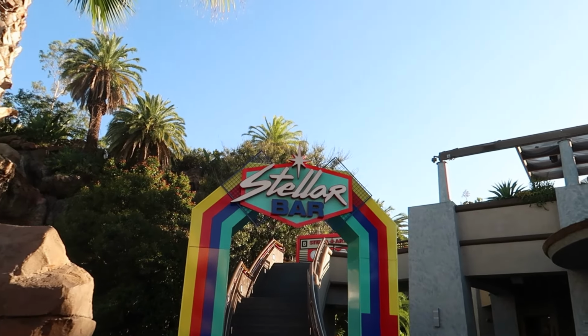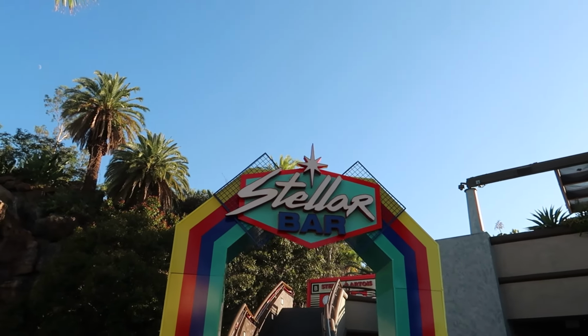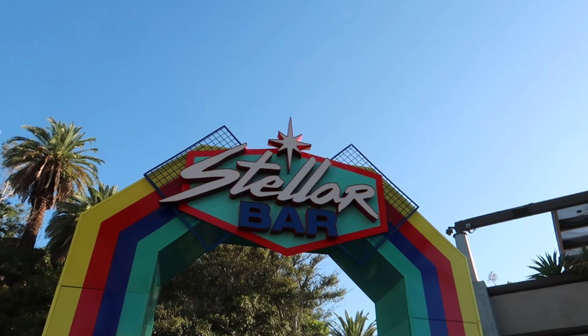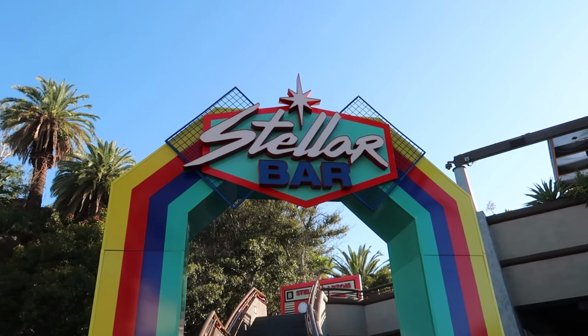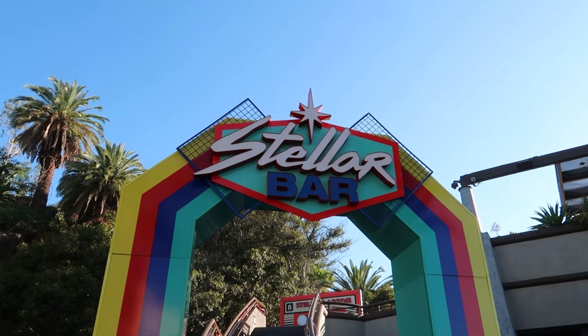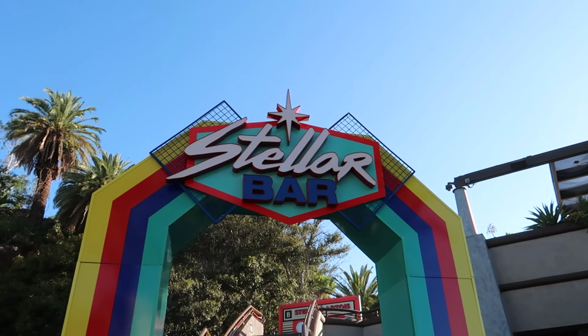And here is the front of the Stellar Bar. Look how awesome that is. I really hope it's going to light up during the event. But look how awesome it is. It is shooting us right back to the 80s. I'm going to love it. It's going to be awesome music.